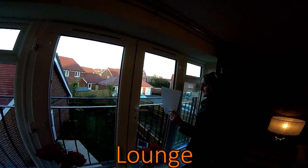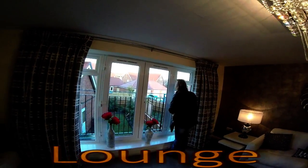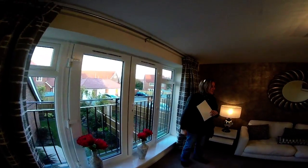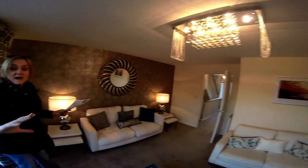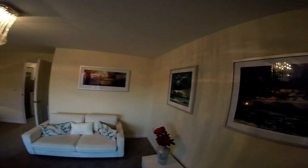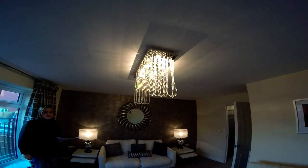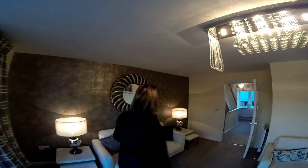So you can see how this development is coming on over the back. People moving in, etc. So they've got two large sofas in here and additional furniture. Yeah. What do you think of the blinged up light fitting? I think it would probably be a dust trap. It looks very pretty. Yeah. But I'm not sure I could be bothered. Okay.